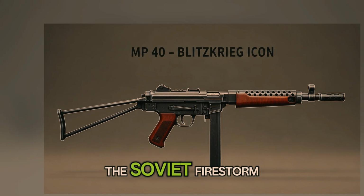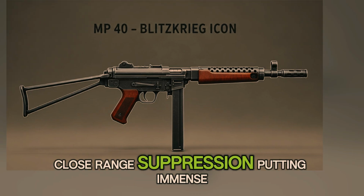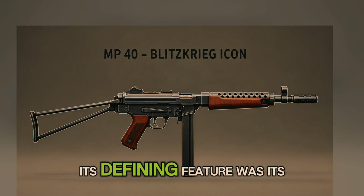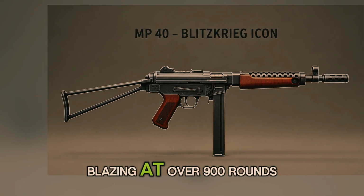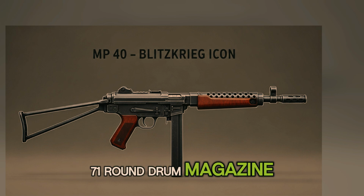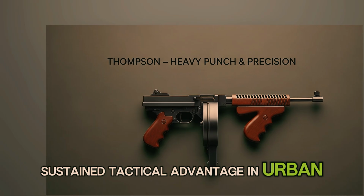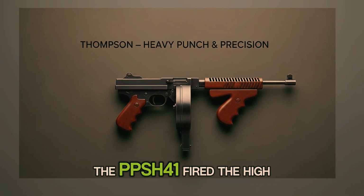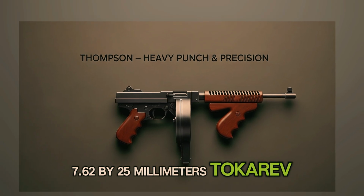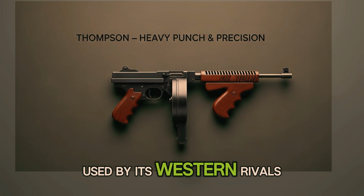This weapon was the Soviet firestorm, engineered specifically for overwhelming close-range suppression, putting an immense volume of fire into the hands of the average soldier. Its defining feature was its rate of fire, blazing at over 900 rounds per minute, coupled with the high-capacity 71-round drum magazine, giving Soviet soldiers a massive, sustained tactical advantage in urban fighting. The PPSh-41 fired the high-velocity 7.62 by 25 mm Tokarev round, which had superior penetration compared to the pistol rounds used by its Western rivals.